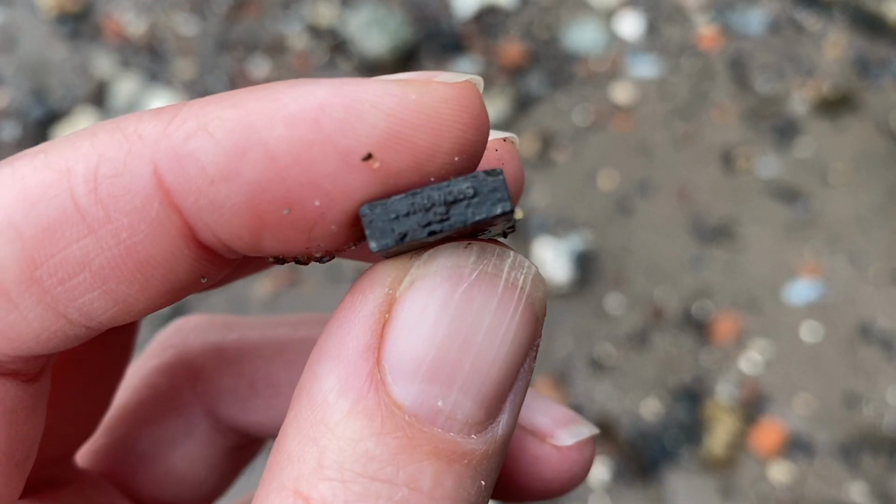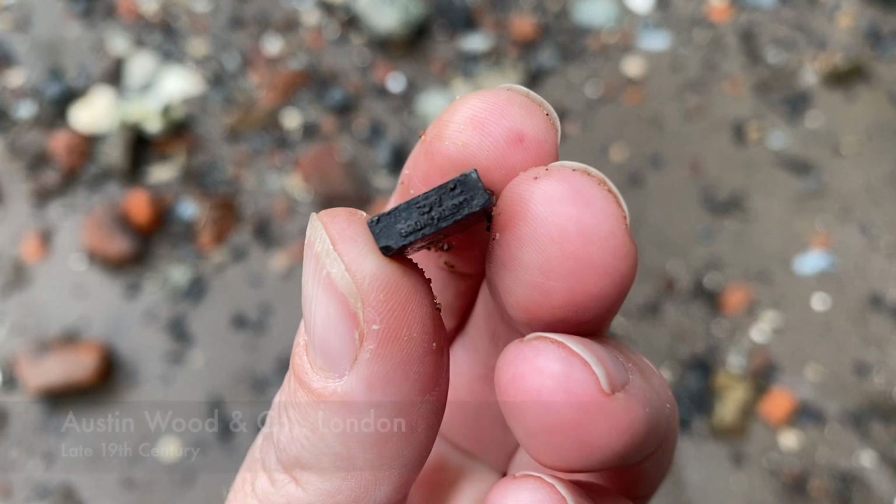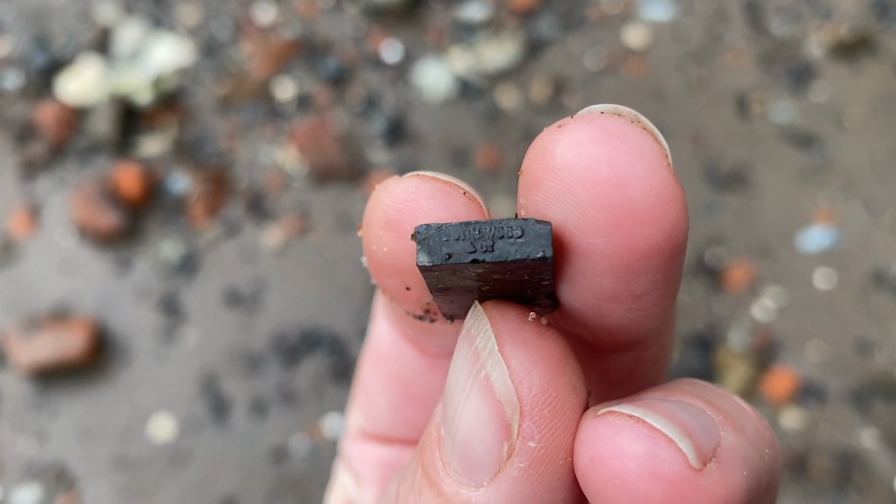Little cast metal typeface block, and what does that say? Do we have a brand on there? Let's focus on that. I might have to look at that when I get home.